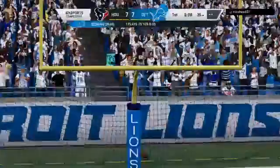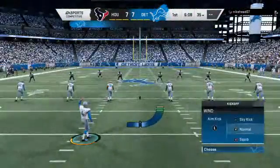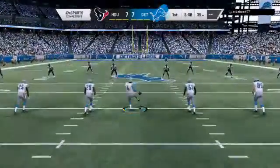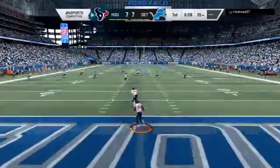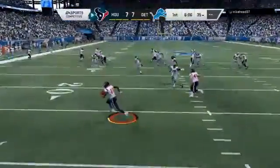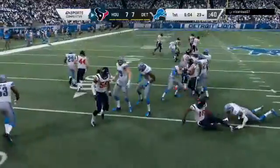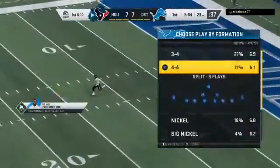Extra point good by Prater, and we are tied at 7. Each team has scored. 7-7 here as the kick's away. Fielded about a yard deep, and he'll get across the 20 before he's brought down at about the 23-yard line.